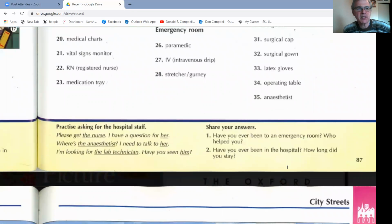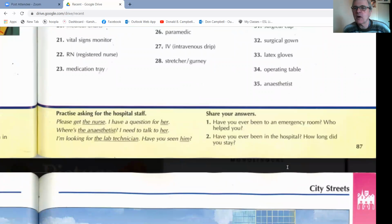At the bottom of page 87, it says, practice asking for the hospital staff. Example, please get the nurse. I have a question for her. So that nurse is a woman, she, her. If the nurse is a man, please get the nurse. I have a question for him. The next one, where's the anesthetist? I need to talk to her. So that anesthetist is a woman. If the anesthetist is a man, where's the anesthetist? I need to talk to him. And then I'm looking for the lab technician. Have you seen him? So this lab technician is a man, he, him.